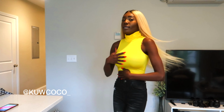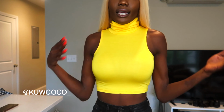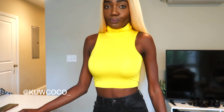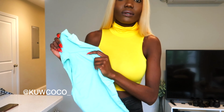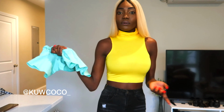And I love it. And I got this crop top that's a turtleneck, so I could definitely dress it up or dress it down if I wanted to. I could throw on some Valentino slippers and head out, or I could throw on some heels and look good. I also got the shirt in green, because it was really cheap, so I was like, why not get a different color as well?